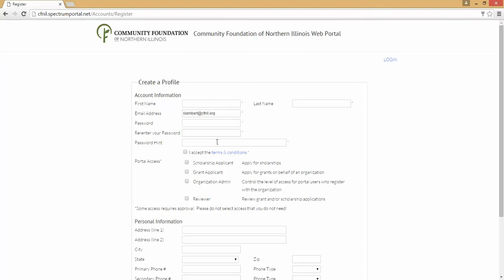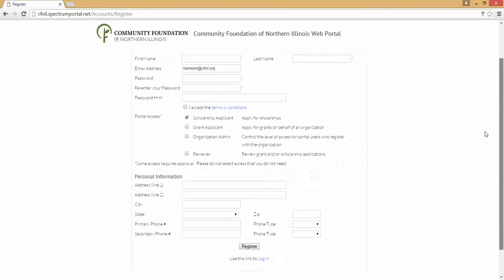Provide us your contact information, including a password, which should be 6 to 8 characters long and not include any special characters like an @ or an exclamation point. You accept the terms and conditions, and you choose your portal access. Only choose scholarship applicant. If you choose any of these other options, they will request an organization for you to be related with, and you won't have that as a scholarship applicant. So make sure that you don't choose anything else.